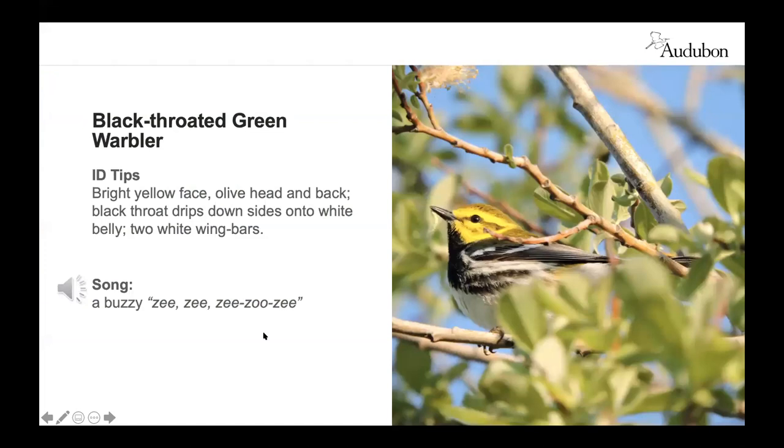Okay. So this is the black-throated green warbler. It's a small songbird of the New World warbler family. They have an olive green crown, yellow face with olive markings, and a thin pointed bill with white wing bars. They have an olive green back and pale underparts with black streaks on the flanks.